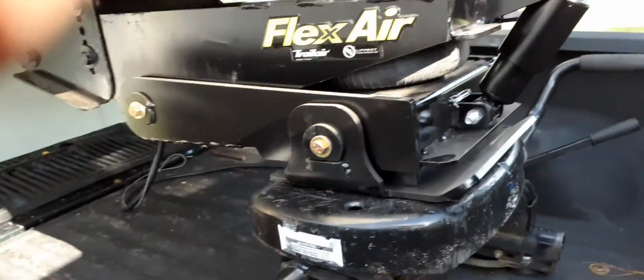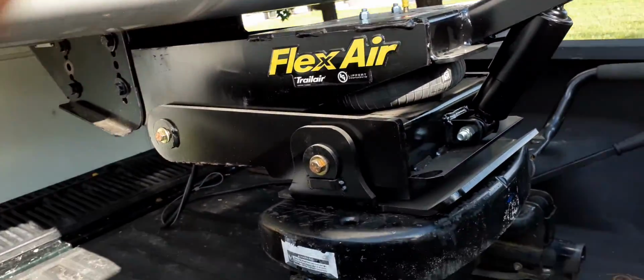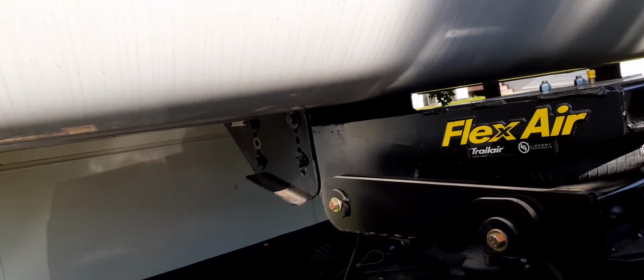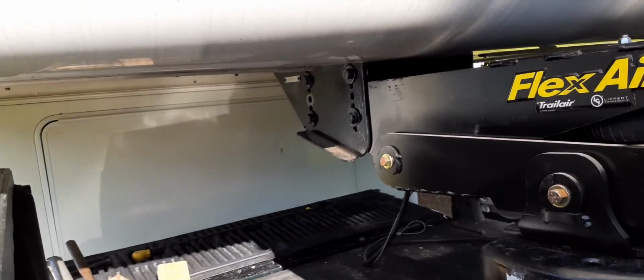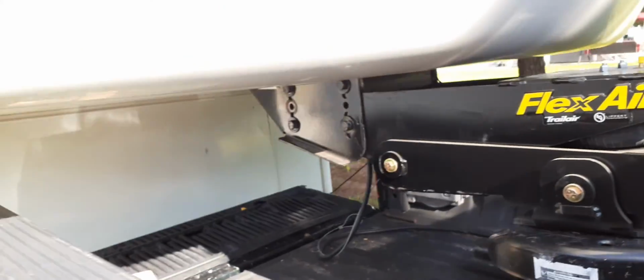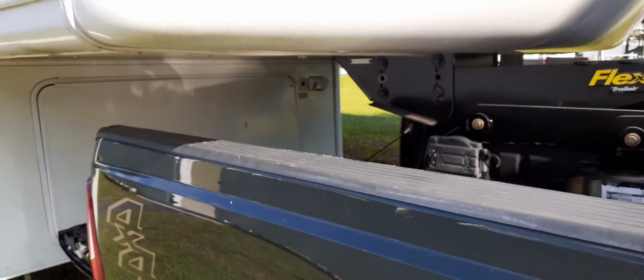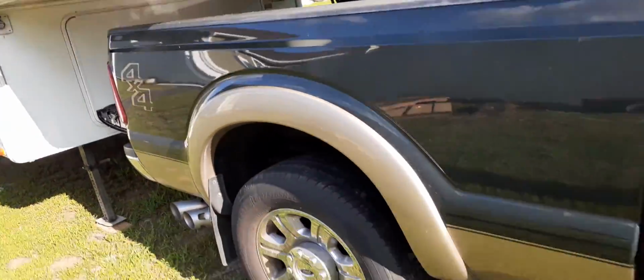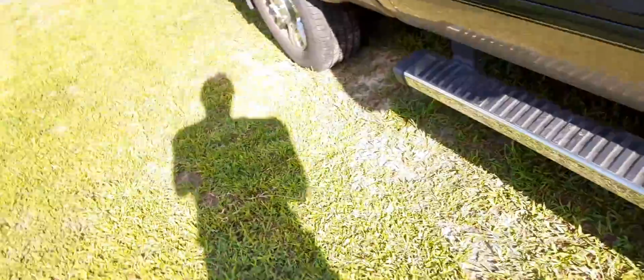Well, she's in and then hooked up to the truck. I just got done bolting it all up and tightening up all the bolts, but I got a ton of room between the camper and the bed of the truck, but that's only because that hitch raised the front of my camper up about 5 inches.